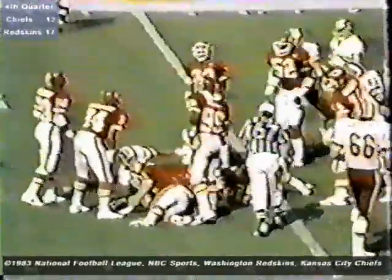Giaquinto and Washington are in the offense as Riggins comes out. Here's Washington. 47-yard line, gain of 4, so it'll be 3rd down 5. Ken Kramer with a tackle.